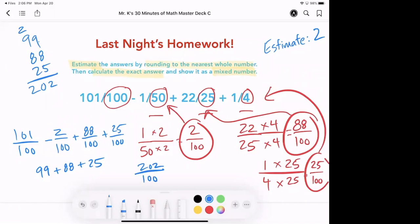Okay, so that means we have 202 100ths. We do our number bonds. 100 100ths is 1 whole. Another 100 100ths is another whole. That's 2. And then we have, I'm running out of room, 2 100ths left. So our answer would be 2 and 2 100ths, which is very close to our estimate of 2. All right, well done, everybody, well done.